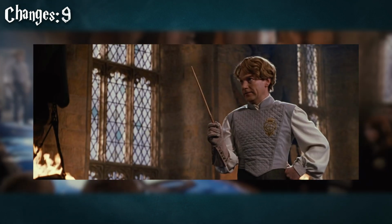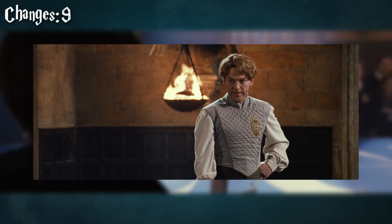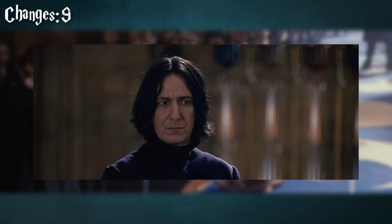You have to remember that in the book, this is only their second year. So if they're dueling, it's not like they're going to be doing killing curses on each other or anything really damaging. The spells J.K. Rowling has them do to each other here, even when Draco and Harry are trying to hurt each other, are obviously second-year level spells.